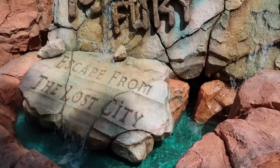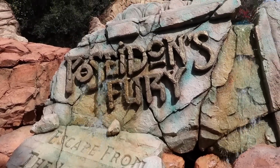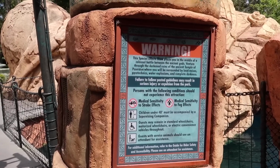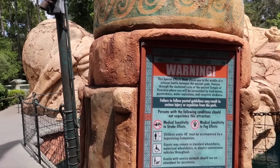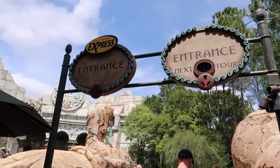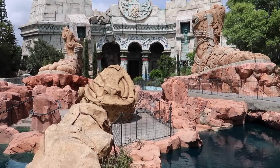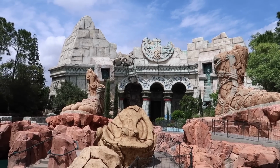So like I mentioned, it's a walkthrough. It's a very, very unique attraction there. Can't think of anything else like it out there. So they call it a special effects show. Just the outside portion here of the queue is incredible.